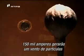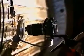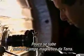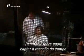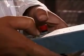150,000 amps will generate a wind of particles traveling faster than the speed of sound. Little is known about Earth's magnetic field. It is difficult to measure or define in space. Rahman now hopes to capture the field's reaction to a simulated solar wind. Charging, charging, charging, fire!